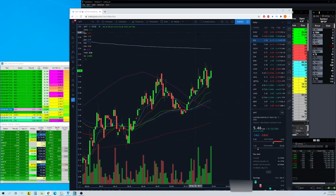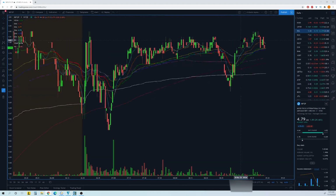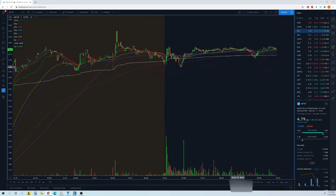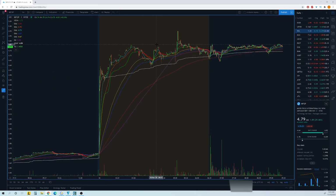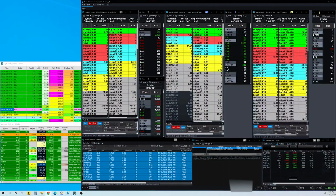What else was there? MFGP. If we pull that out, yeah, this one kind of lost some heat. It did decent in pre-market, but there wasn't much volume anyways. And then what else did we have?